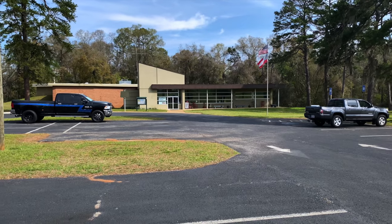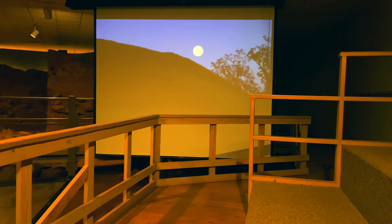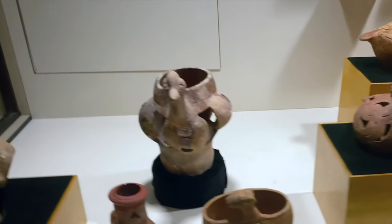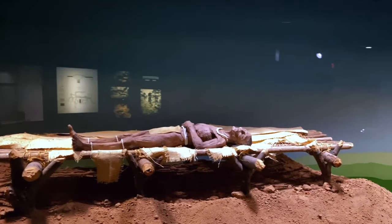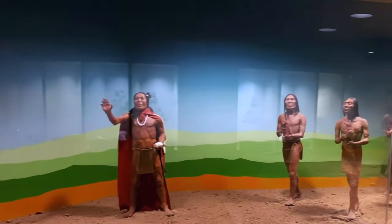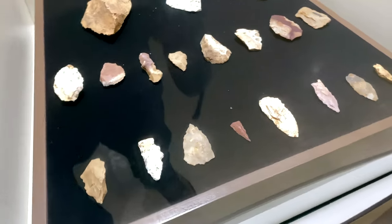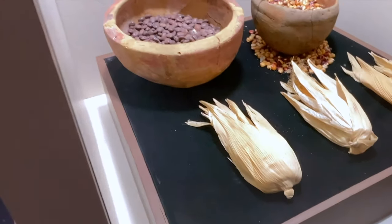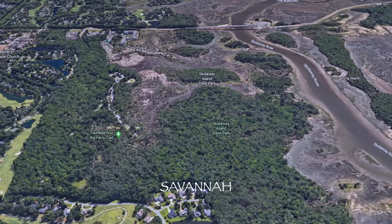Another cool thing here is that in the office they actually had a half-excavated mound that you could literally take a tour, pay a little price, and go through this excavated mound and see just how it was constructed. And they also had a little film that ran, giving you a little history on the Kolomoki Mounds and the Indians that lived here. And the museum had quite a few artifacts and displays showing a lot of the things that they found here in the mounds, such as arrowheads and pottery and just a lot of cool history here. So if you're into history, this would definitely be a park that you would want to check out.